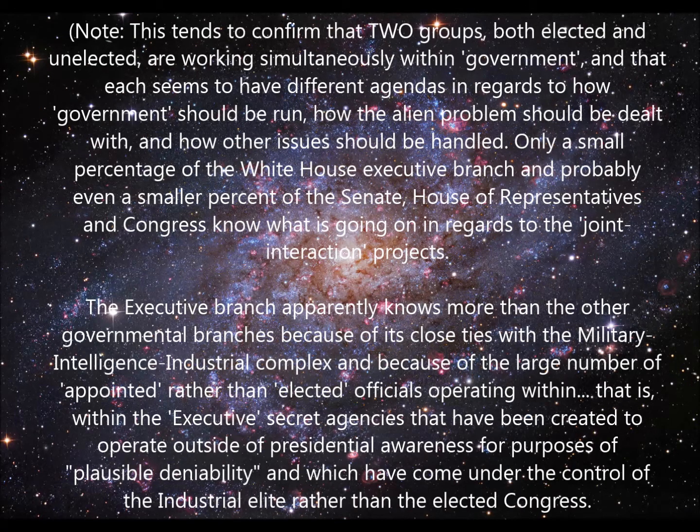Note, this tends to confirm that 2 groups, both elected and unelected, are working simultaneously within government, and that each seems to have different agendas in regards to how government should be run, how the alien problem should be dealt with, and how other issues should be handled. Only a small percentage of the White House executive branch, and probably even a smaller percent of the Senate, House of Representatives and Congress know what is going on in regards to the joint interaction projects.